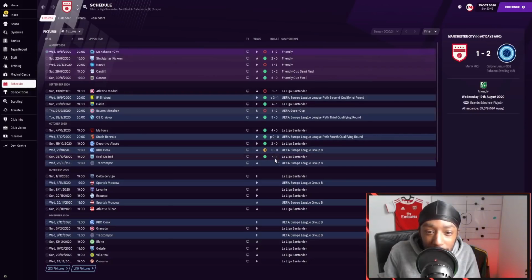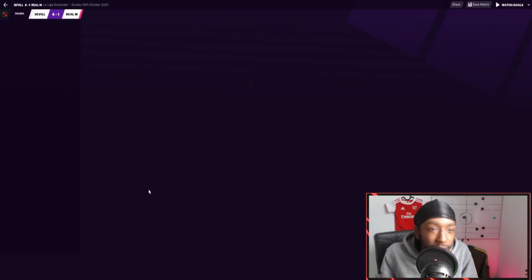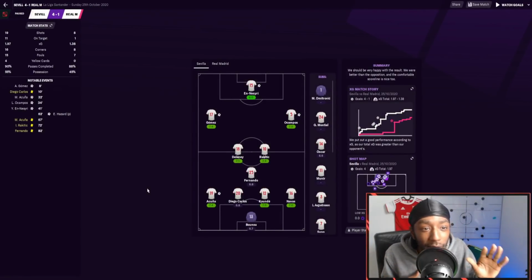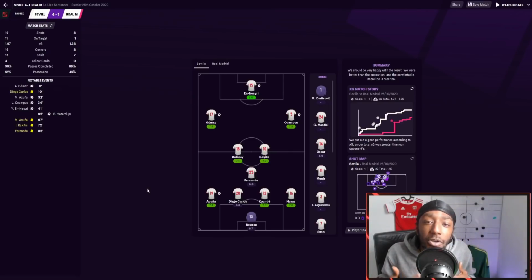Now, if we check this result here, you can see we had 19 shots in total, 11 on target, an xG of 1.97 and more possession of the ball again, but this time against Real Madrid, 55% of the ball, and they only managed to score a penalty. So again, if you take away that 0.77 xG from their 1.38, they didn't create much at all.